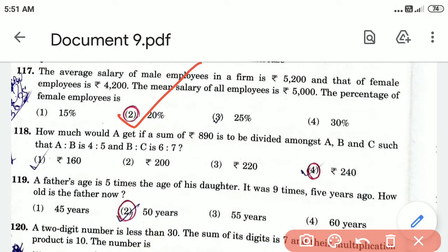How much would A get if a sum of 890 is to be divided amongst A, B, C such that A is to B is 4 is to 5 and B is to C is 6 is to 7? 240 will be the right answer. The father's age is 5 times the age of the daughter. It was 9 times 5 years ago. How old is the father now? 50 years only. This will be the right answer.